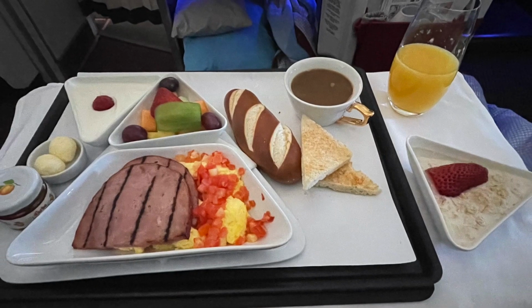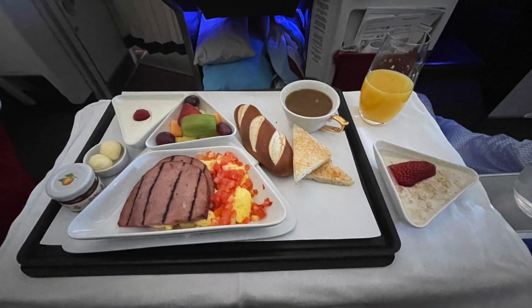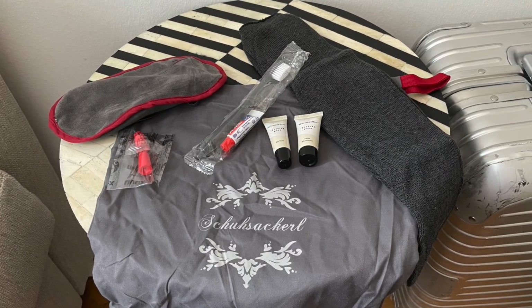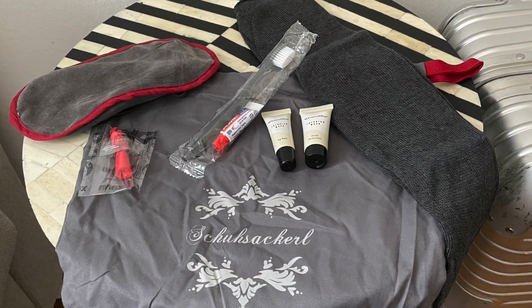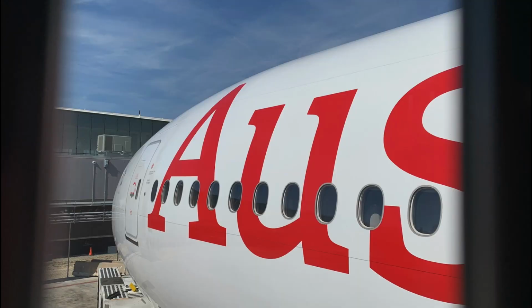Shortly before landing, breakfast was served, which was good as far as airplane breakfast goes. The Amenity Kit bag says Schuhsackerl, which means shoe bag and can be repurposed as such. The contents were the bare essentials you need for a long-haul flight. I'm always very excited to see what the Amenity Kit is like on every trip, as this part of the flight is always unknown until you reach your seat.